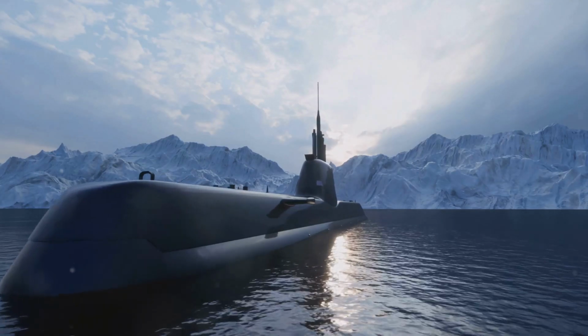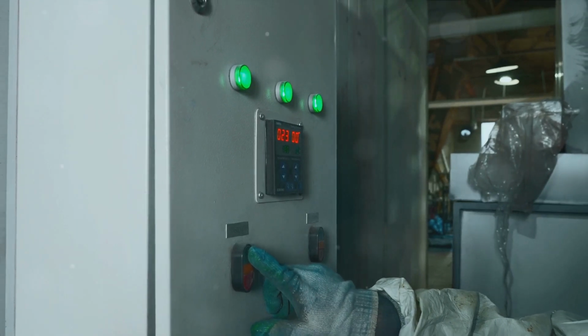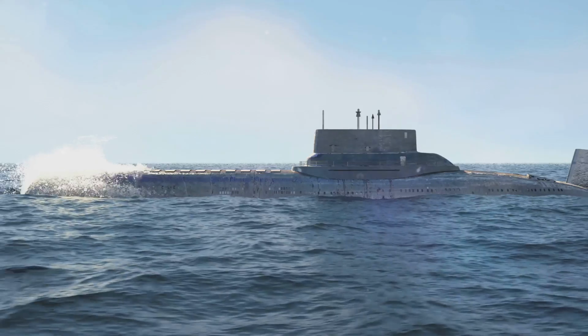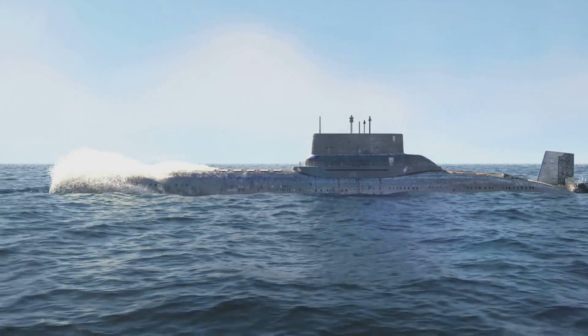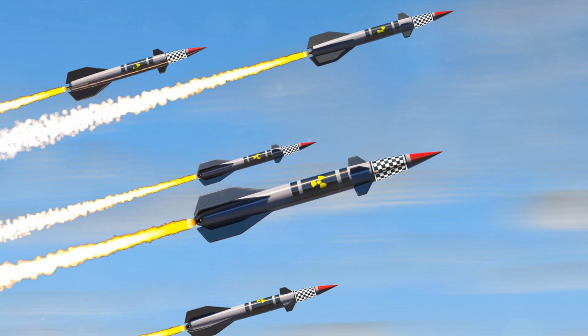Named after Captain Nemo's legendary submarine in Jules Verne's 20,000 Leagues Under the Sea, the Nautilus was a marvel of engineering. Launched in January of 1954, the Nautilus was unlike any submarine before it. Powered by a nuclear reactor, this extraordinary vessel could stay submerged for months at a time, cruising at speeds that no conventional submarine could match. It was a game changer, a testament to human ingenuity, and a symbol of the power of nuclear energy.